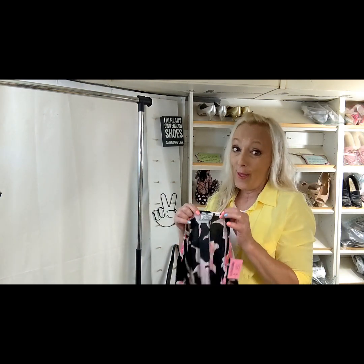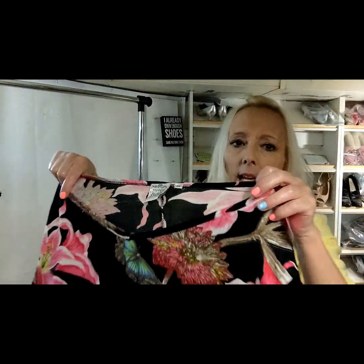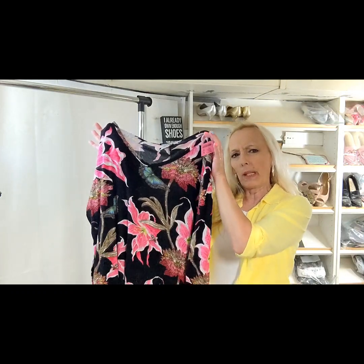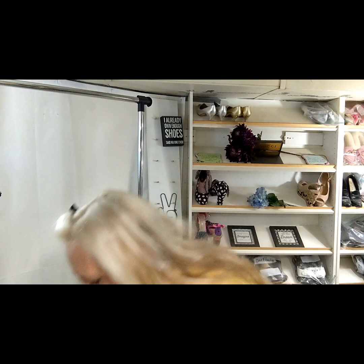But I got this brand new with tags today, a dress. I think it's probably a large or something like that. It's not plus size, but this is what their tag looks like, and I'll have to do comps on the plus size and see how it does, but it is very pretty. That should be a nice piece.